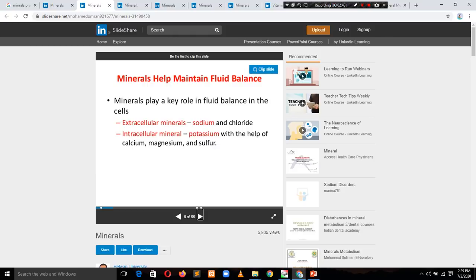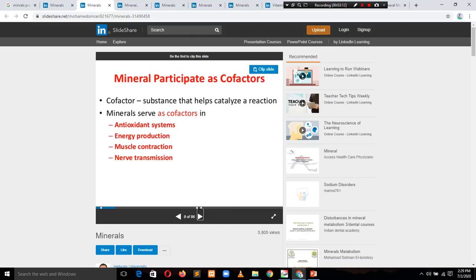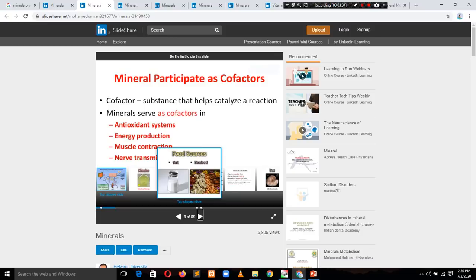Minerals help maintain fluid balance. Minerals play a key role in the fluid balance in the cells. Extracellular minerals are sodium and chloride. Intracellular minerals are potassium, with the help of calcium, magnesium and sulfur. Minerals participate as cofactors. A cofactor is a substance that helps catalyze a reaction. Minerals serve as cofactors in antioxidant systems, energy production, muscle contractions, and nerve transmissions.